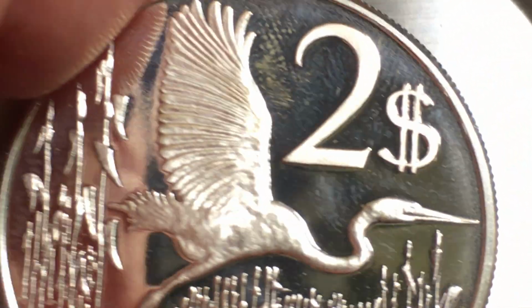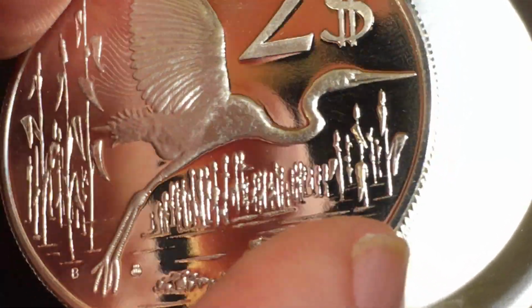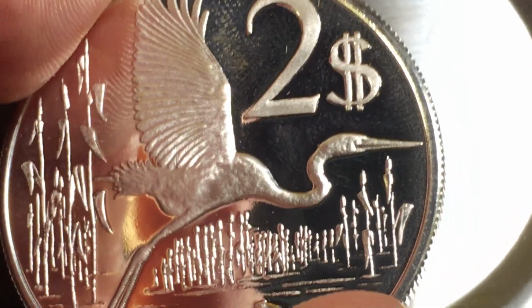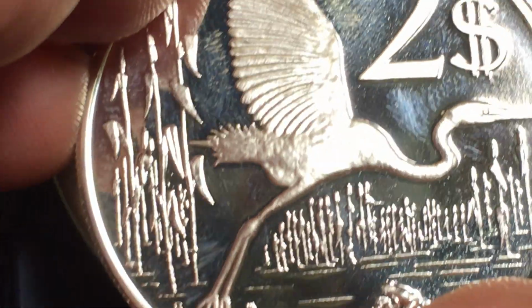So there is the coin, and I called it a crane, but it's actually a great blue heron that is on there. It looks similar to a crane, but it's a great blue heron. And there's, of course, some fields and cattails in there. All right, what's next?